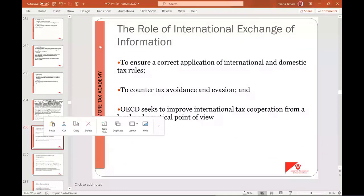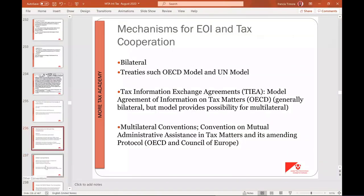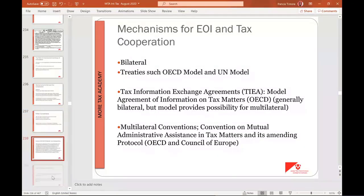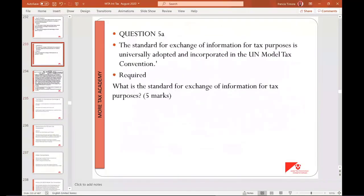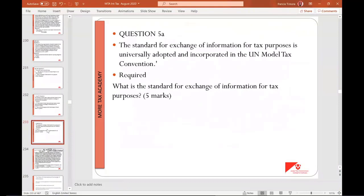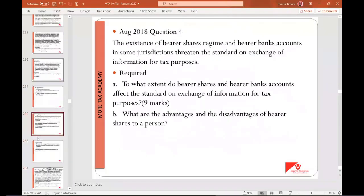Let's look at the exchange of information. We are going to look at Article 26 of the OECD Model Tax Convention. Article 26 of the OECD Model Tax Convention. As usual, let us make it look very simple.